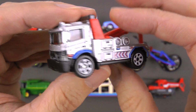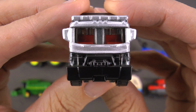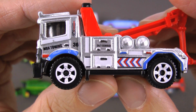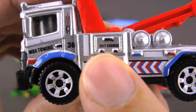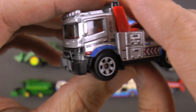Now, they can also do simple repairs on the side of the road. Of course, every day, they are changing a lot of flat tires. That's probably the thing they do the most. And check out just the sheer styling on this. They got different drawers and supply tools right here. 24/7 service. That means they're working for you 24 hours a day, 7 days a week.